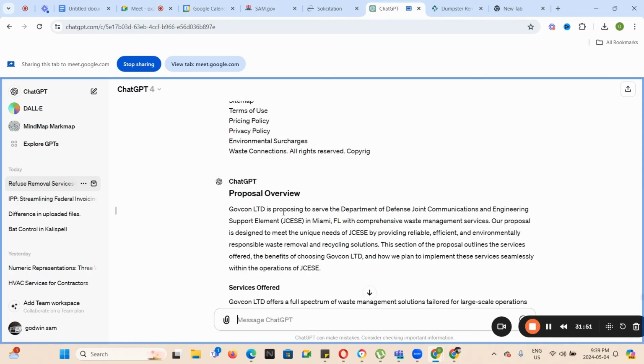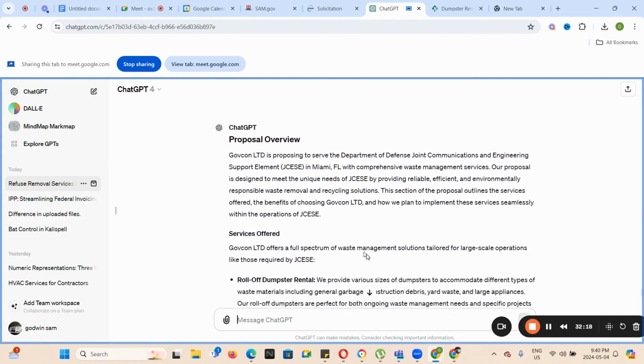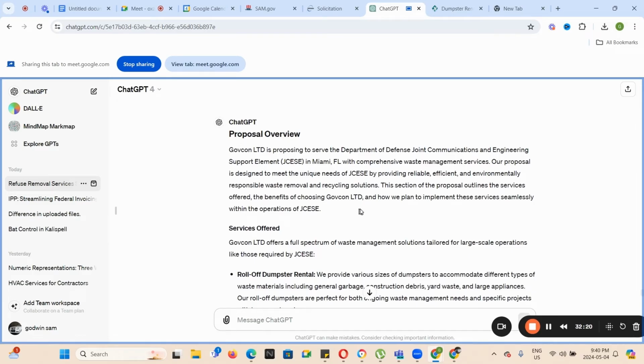Okay, so GovCon Ltd is proposing to serve the Department of Defense Joint Communications and Engineering Support Element in Miami, Florida, with comprehensive waste management services. Our proposal is designed to meet the unique needs of JCESE by providing reliable, efficient, and environmentally responsible waste removal and recycling solutions. This section of the proposal outlines the services offered, the benefits of choosing GovCon Ltd, and how we plan to implement these services seamlessly with the operations of JCESE.